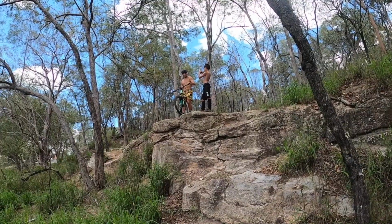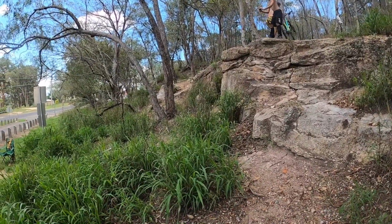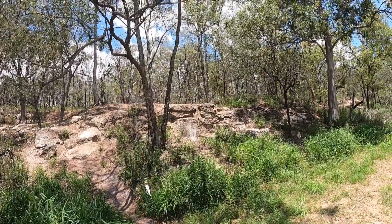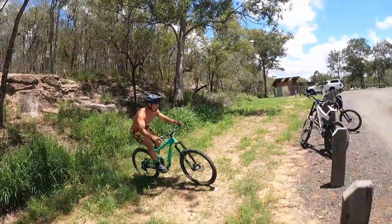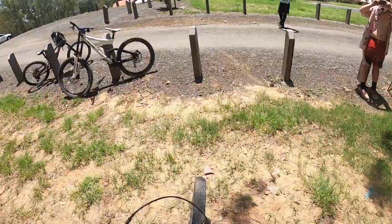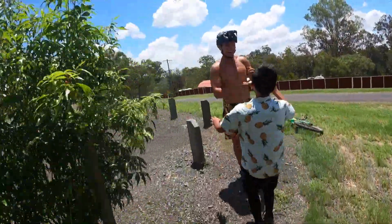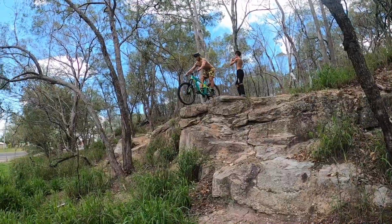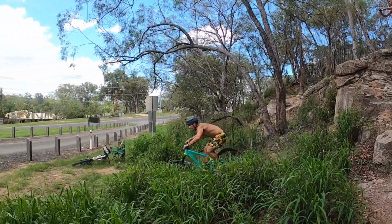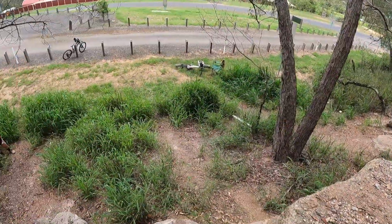Drop. Oh, far out. Look how high we are. All the way down to there. And probably the sketchiest drop he's done. Yeah! Woohoo! I nearly snapped my balls off. Look how high we are. All the way down to there. Look at that!